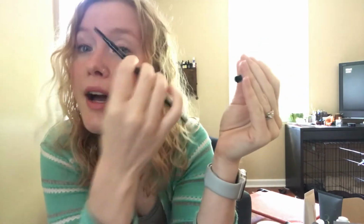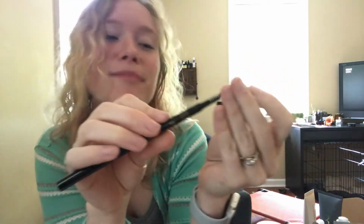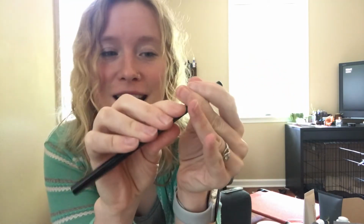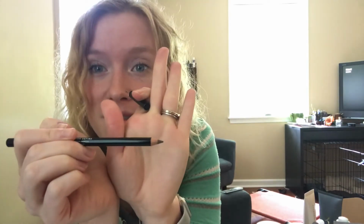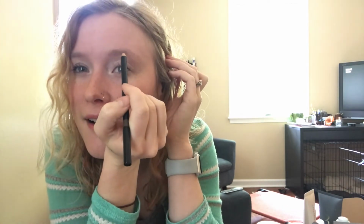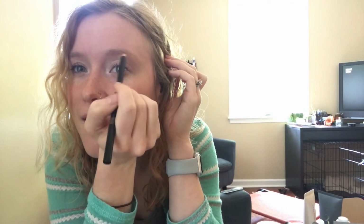So on one end, you've got a nice little brush. Make sure there's no stray flyaways. And on this end, you've got the actual pencil. So we'll give that a try. All right, bad idea to do this on camera like this. We'll try it out later when I'm actually trying the others. So I'm excited about that too.